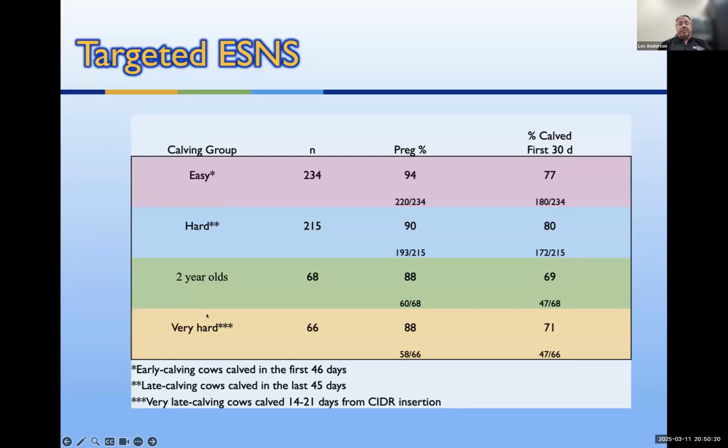In the hard group, and you can see that down here, they're the late calving cows. We put a CIDR in for 7 days before we turn the bull out. Got a lot of them to calve early and got a lot of them pregnant. 2-year-olds, put a CIDR in, got a lot of them pregnant, got a lot of them to calve early. And the very hard, these are cows that calved either right before or during the breeding season, but they were in the calving pasture. We waited 2 weeks, put a CIDR device in, left it in for 7 days, turned them out with a bull, and look at how they bred.